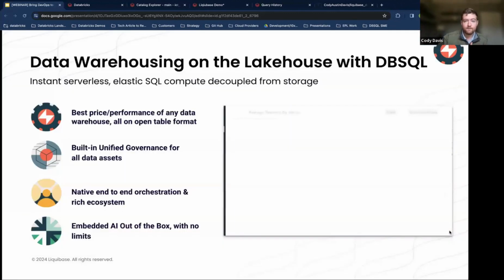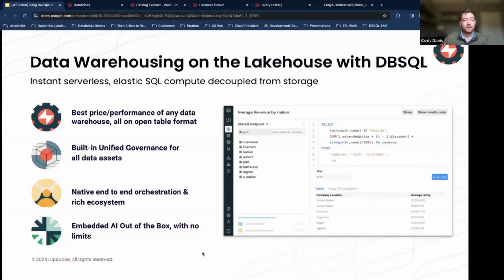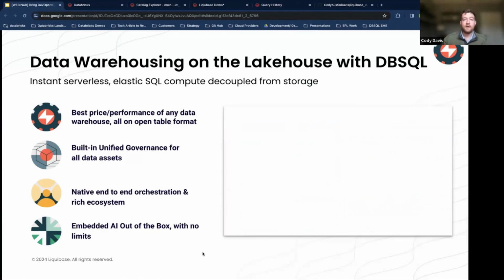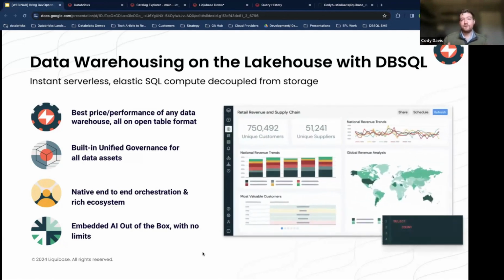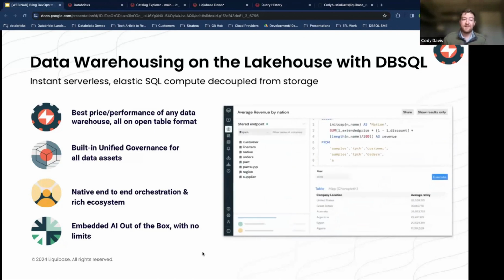So zooming in specifically on the data warehousing piece, this is what we're going to talk a lot about today, because this is what Liquibase integrates perfectly with and what the connector is all about. Databricks SQL is a part of the lakehouse that is a cloud-native data warehouse that's instant, serverless, and fully elastic, and operates on data in your own lakehouse directly on top of your data and storage layer. This completely separates compute from storage and allows you to leave your data where you want it to live. You don't have to put everything into a proprietary data warehouse to get the best in industry performance, all in an open table format.